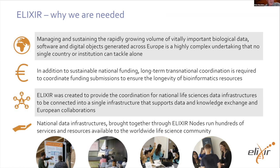We depend on national funding, but in addition to sustainable national funding, we need coordination to make sure that that national funding is being used to its best purpose. We want to make sure that bioinformatics resources that people depend on in other countries are stable. We want to make sure that investment in one country isn't duplicating effort in another.